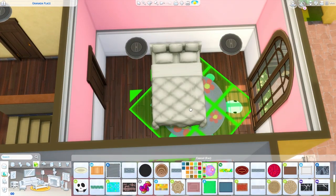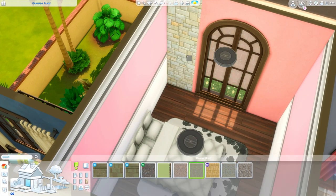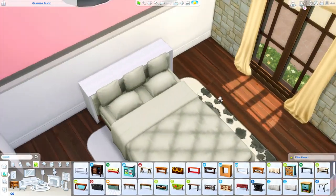And then this is the pink room. I really wanted to use this wallpaper because I haven't in a really long time and I can't remember if I kept it. I think I did. I think I kept it. And I added just a little stone accent over here. And we got to use some fun curtains that I haven't used in a while as well.